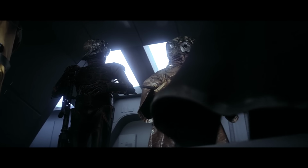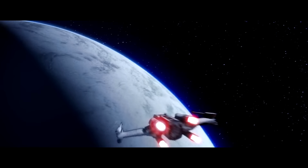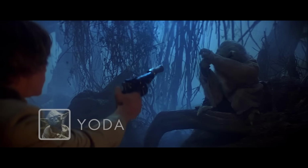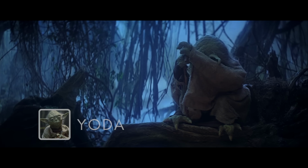But like the Cantina denizens, none of the new mercenary aliens in the movie are really characters, so let's move on and take a look at the movie's biggest and smallest new character, Yoda. With Ben Kenobi being killed off in the first movie, Luke needed a new Jedi teacher for the sequel.